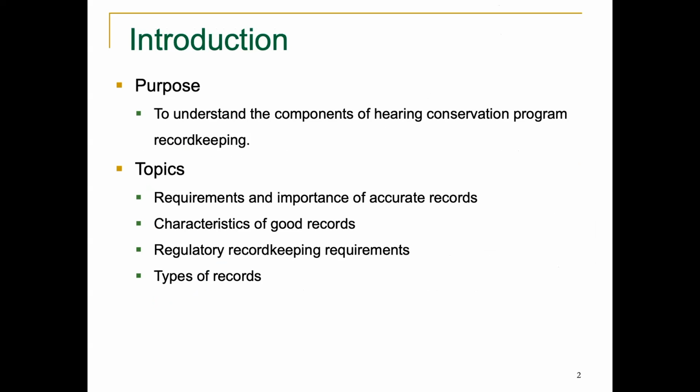The purpose of this recording is to understand the components of hearing conservation program record keeping. Discussion topics include requirements and importance of accurate records, characteristics of good records, regulatory record keeping requirements, and types of records.